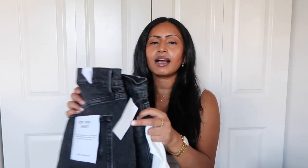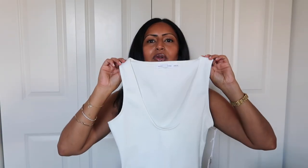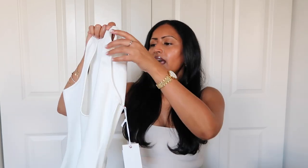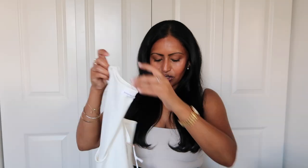So these are the Good 90s shorts, and I got them in black and a bit longer length because I don't like to show my bum. I don't like those short shorts to show the bum, so I just like to keep it classy. So this is perfect for summer. And then I also picked out this nice white tank to go with it, just to create that simple, casual, chic look. So I'm definitely excited to try these on and see how they fit. I will show you guys how they fit and how I would style these.